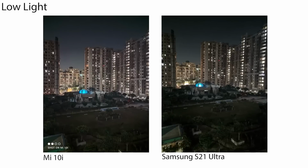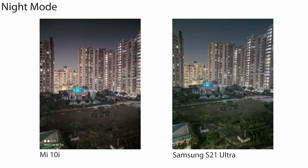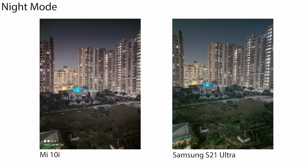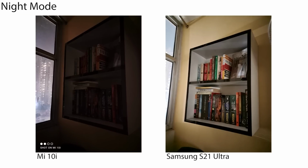Moving to the low light conditions, we get similar results from both the smartphones without using night mode, but after zooming in, you will notice that the sharpness is better on the Mi 10i, plus the highlight control is also better compared to the S21 Ultra. After switching on the night mode, you can see a much better result from the S21 Ultra, especially in terms of exposure, and the color accuracy is also better in this image. For indoor low light conditions, you can clearly see the difference between the cameras of both these phones with and without night mode.